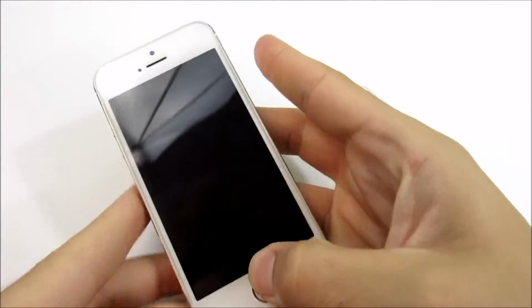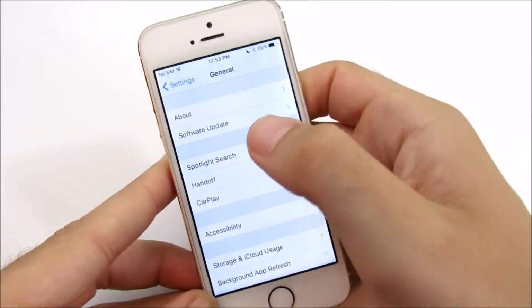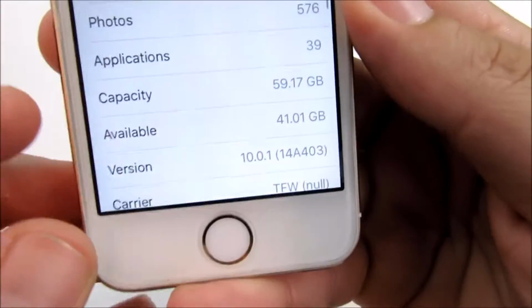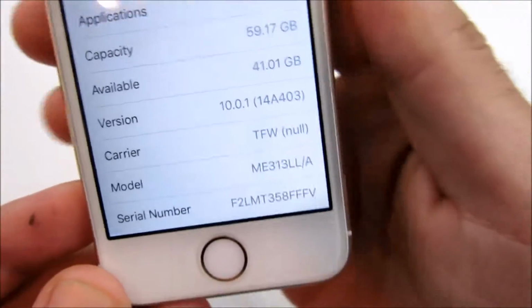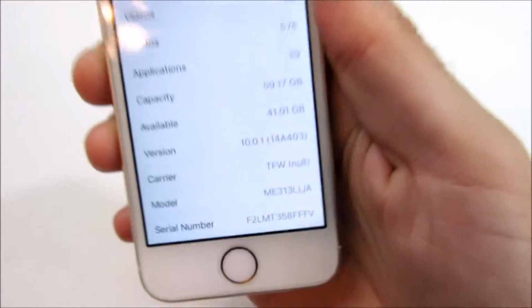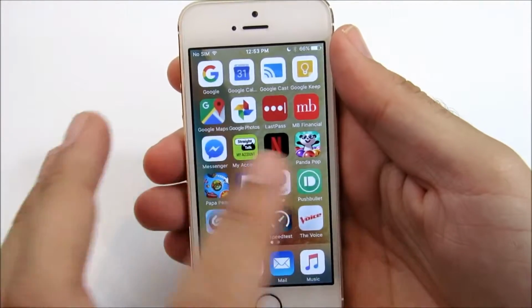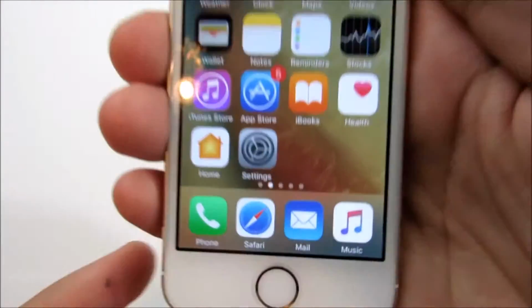And we are here in iOS 10 for the iPhone 5S. So if I go into settings and I go to the About section, you can see I did go to iOS 10.0.1, 14A403. I did gain about 3 gigabytes on the download. So nice stuff, Apple. You did give me some more storage, which I can always appreciate as we do take a lot of photos with our device.